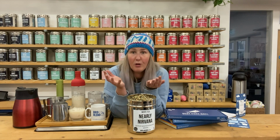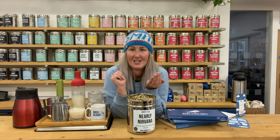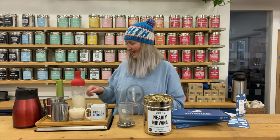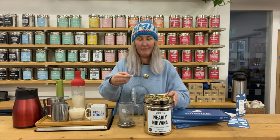Don't be put off by this. I am not a huge fan of spearmint in general, but it's really, really subtle and it goes really well with the jasmine. So we're gonna try Nili Nirvana together. I've got my trusty Brudini, which we always use in these sessions. Highly recommend them. So, a heaped teaspoon of my Nili Nirvana tea.